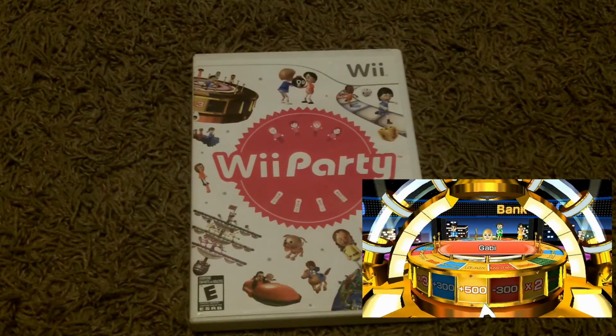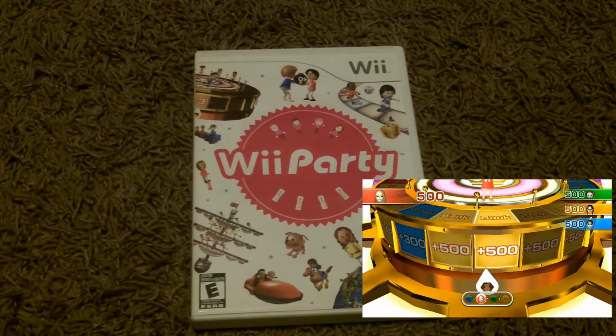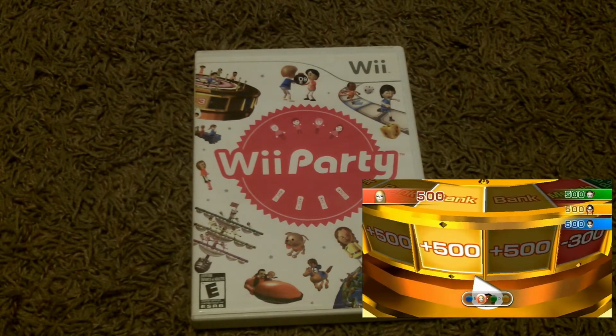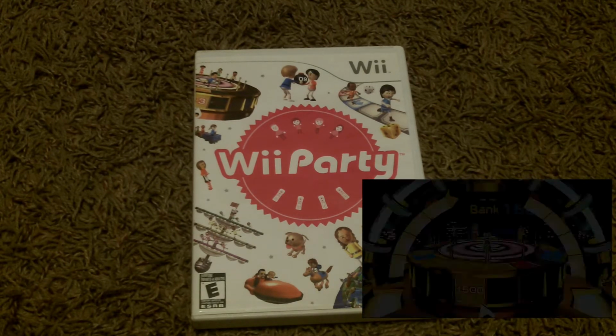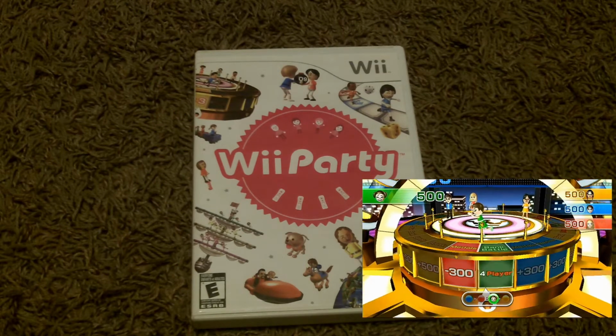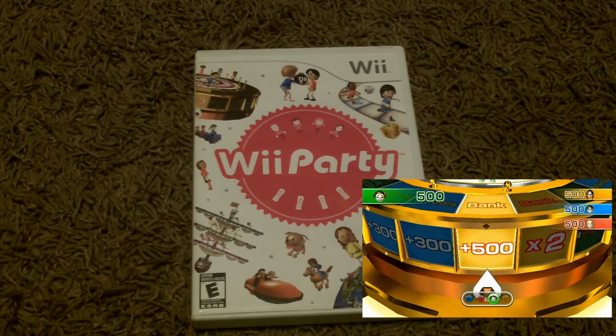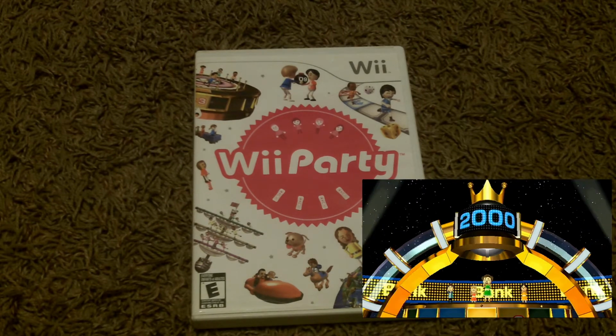Our favorite is probably Hide and Hunt, because Hide and Hunt is where you literally hide the Wii Remotes across your room, and then the three other people have to go around and find the Wii remotes as they get sound cues and rumble cues from the remotes to help them find them. It's really cool. I really like it, and I think my friends like it too.